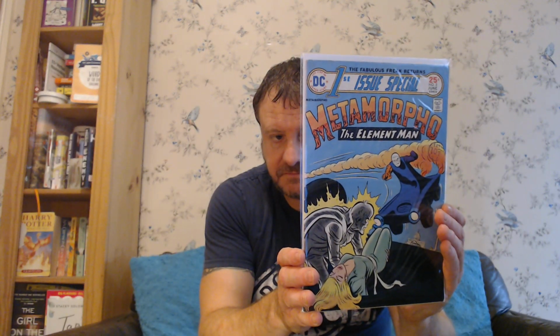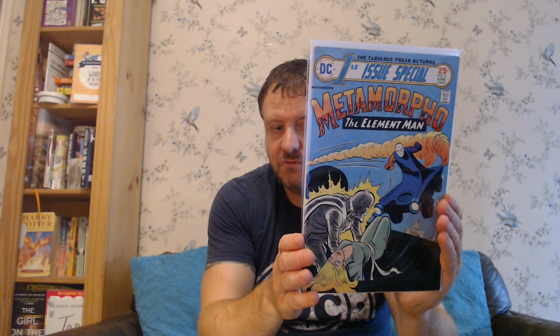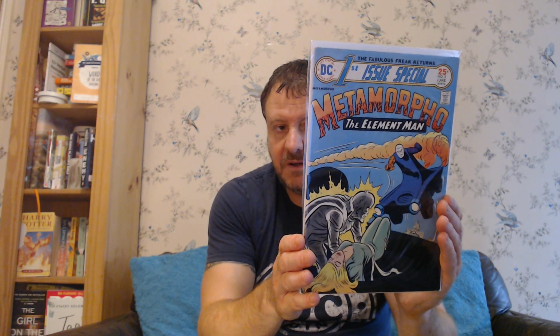Moving on to issue number 3. And this is the first appearance of the Phantom of Washington, and that is Achille Destiny. Includes a one-page text history of Metamorpho by writer Bob Haney. And of course we know Metamorpho is going to be showcased in the upcoming Superman movie. 50p for that one at the car boot. When was that? Middle of 2017.